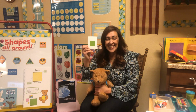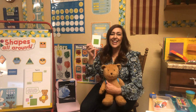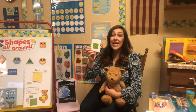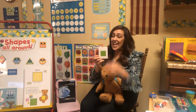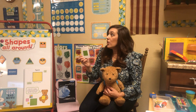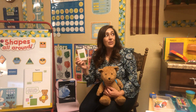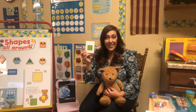You're right. Have you ever seen a square? A square, a square. Have you ever seen a square? Please look for one now. Boys and girls, do you see any squares around you in your home? Do you find any squares? Do you see a window? Is your window a square?